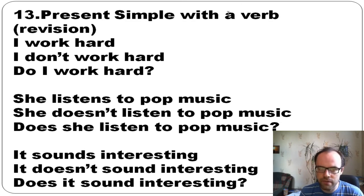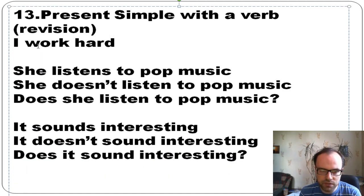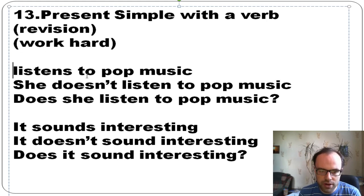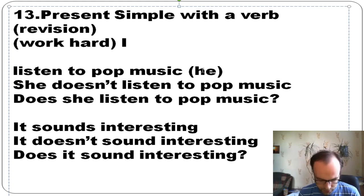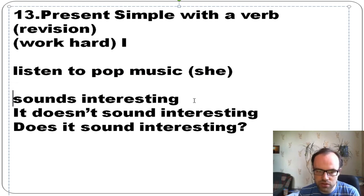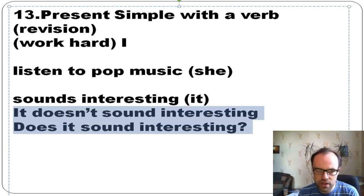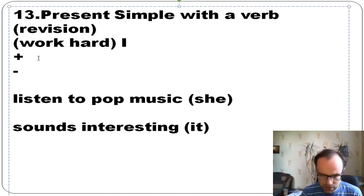So, present simple with a verb revision. Okay? So, I have some exercise for you. You have this phrase: work hard. Then you have this phrase, work hard, I. Then, listen to pop music, she. And then, sound interesting, it. And you need to say it in a statement, in a negative sentence, and you need to ask a question.